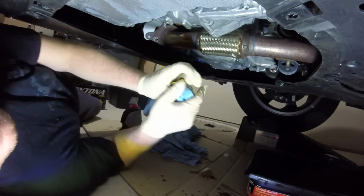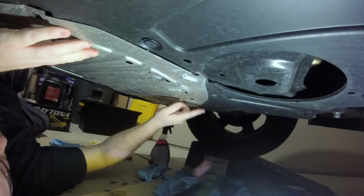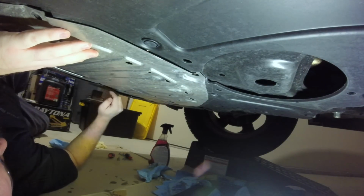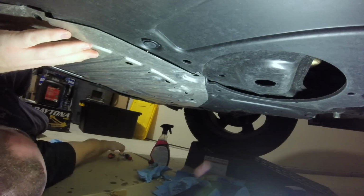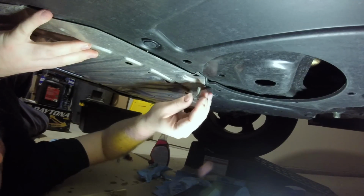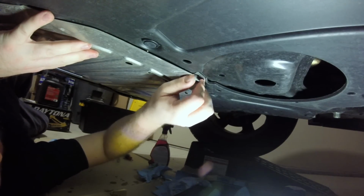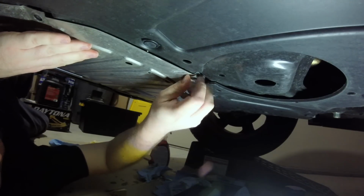Get the skid plate back on. Skid plate back in position so it fits over the black plastic here, but right here it actually fits under. From what I can tell, it's probably best to start with this back Phillips bolt. It's the only one that really has to fit precisely in there. Just put it in loose.